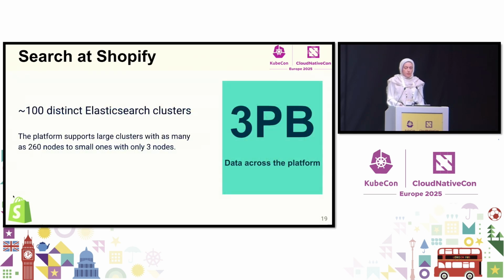To give a sense of the scale of search at Shopify, as of today, the search platform team manages above 100 distinct Elasticsearch clusters, some of which are as large as 260 node clusters, and many are as small as just 3 node clusters. And together they store more than 3 petabytes of data.